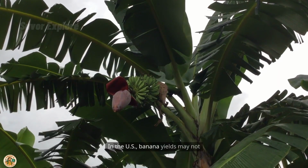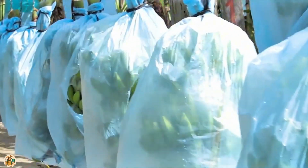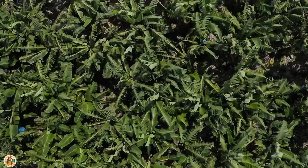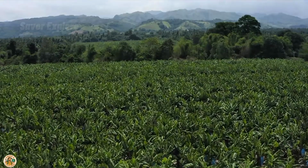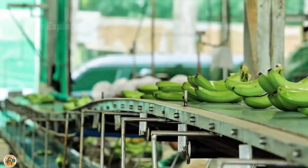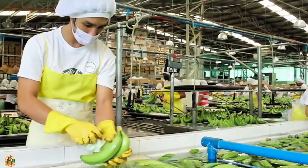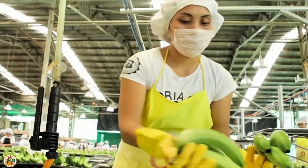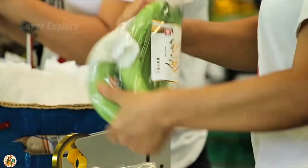In the U.S., banana yields may not be large, but the harvesting process is professional and labor-intensive. Although production is modest, bananas create jobs and maintain their place in daily life. And most importantly, bananas are a fantastic source of nutrition, providing energy, supporting digestion, heart health, and overall well-being. Remember, one banana a day can bring you countless benefits.